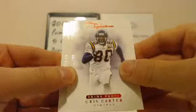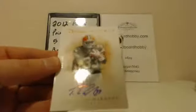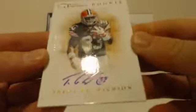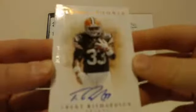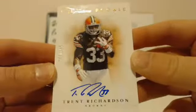First hit coming right up out of 149. Whoa, Brownies. On-card Trent Richardson rookie auto. The Browns, 93 out of 149. Come on, camera. There it goes. 93 out of 149. On-card Trent Richardson rookie auto.